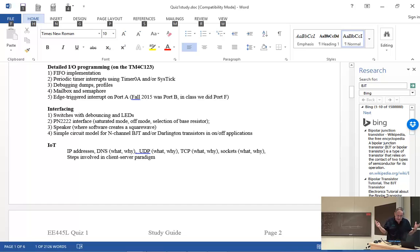Okay, so LEDs. I could give you an LED question. Do I need to show it to you, or can I go on to the harder ones? All right, let's do the transistors.